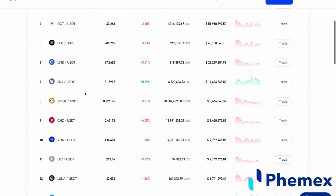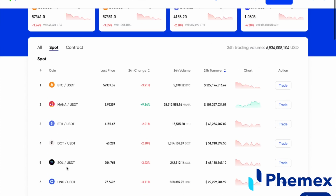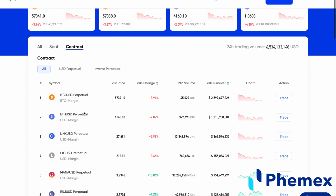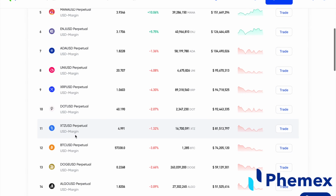But if you did want to just invest in cryptocurrencies at regular spot prices and just buy the crypto outright, you can do that on Phemex. But what's even more interesting is, of course, the futures trading that I just showed you.